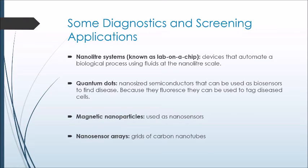Some diagnostics and screening applications. Nanoliter systems, known as lab-on-a-chip, a device that automates a biological process using fluids at the nanoliter scale. Quantum dots, nano-sized semiconductors that can be used as biosensors to find diseases. Because they fluoresce, they can be used to tag diseased cells.